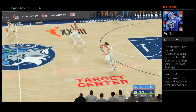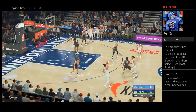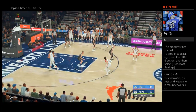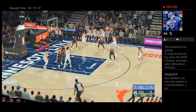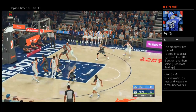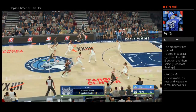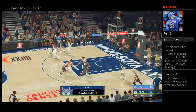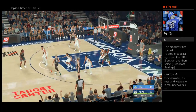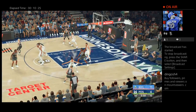Once Howard collects inside, just one thing on her mind. Score. Outside Powers. To stop the drought. Goes up again. New York with the rebound. Outside Whitcomb. Out to the right wing. Pass to Howard. Whitcomb.